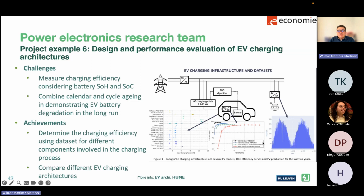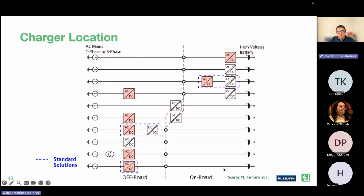and what efficiency we have in the onboard charger, and also if we have PV, what type of forecasting and generation of PV we can have. There we look into what will be the optimal charging infrastructure, if we use AC or DC, how many chargers, the power per charger, and so on and so on. So one question that we need to ask there is: what is the optimal charger location?